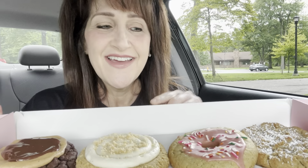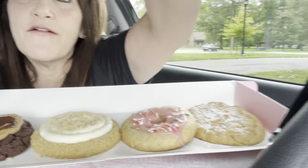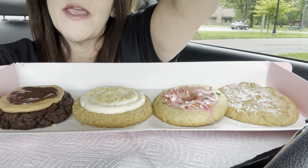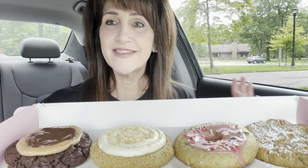So yummy. Okay, having a little difficulties today with the camera. It's really just my stuff that holds my camera. It's just not holding up well anymore. I need new things. Okay, let's do this. I have my little water bottle today. I am so excited for this week's cookies. We're gonna get right into this, okay?